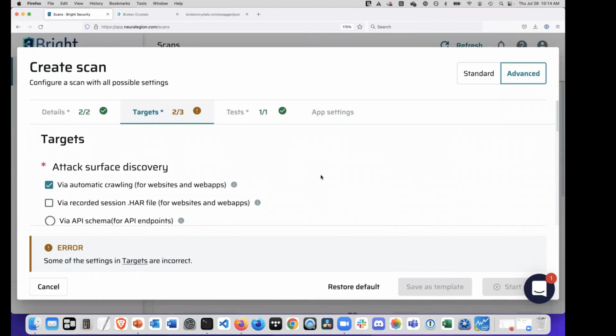And so when you're using the repeater, what it does is it sends the scan so it looks like it's coming from your IP address. So if you attack something you shouldn't, the authorities will be like, oh, it was that person, not Bright Security attacking those things. And this is super important because one, we just don't want our product to be used for evil. I don't know how else to say it.